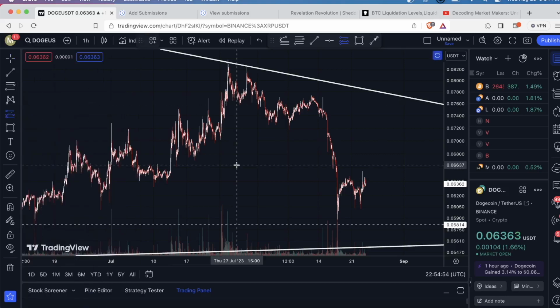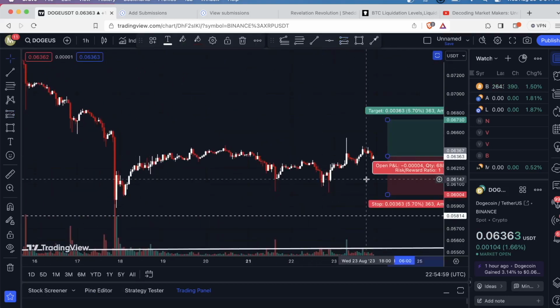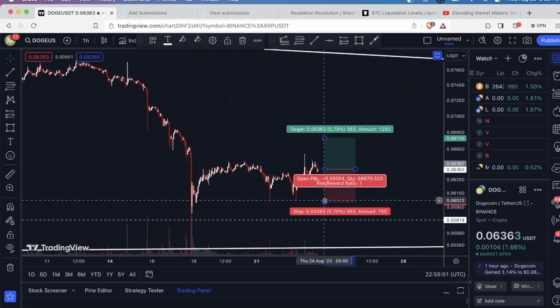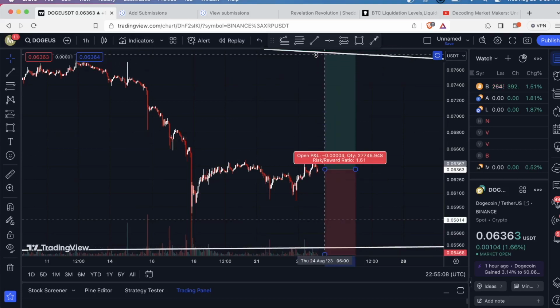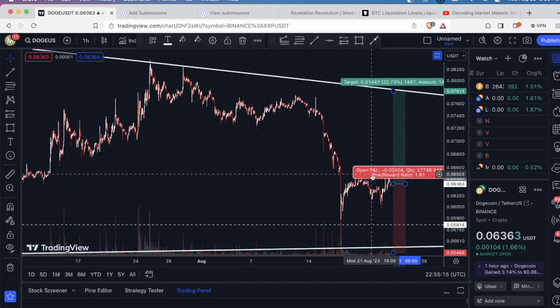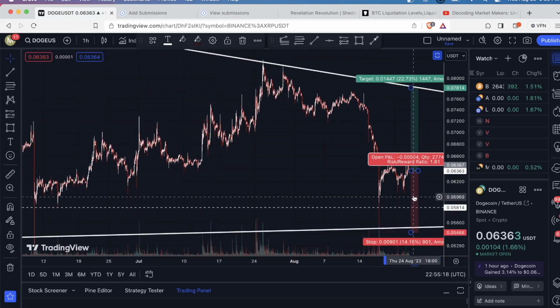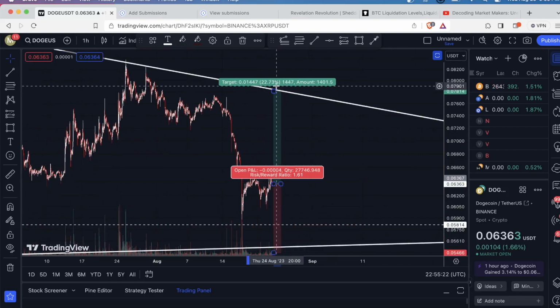If, for example, you took a long right here, the stop loss would have to be all the way down here, which is more than I'd personally like to risk. And then your take profit would be up at the top here. It's not even worth it, guys. That's a risk to reward ratio of 1 to 1.61, 22% to the upside, and you'd have to risk too much, in my opinion, 14%. So for a trade on Dogecoin, either wait for the price to come back up to the top, or wait for the price to come back down to the bottom here.